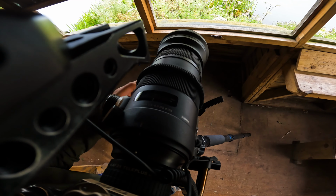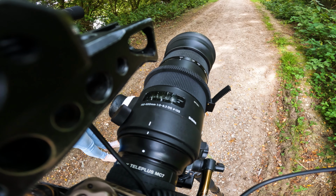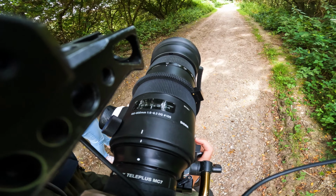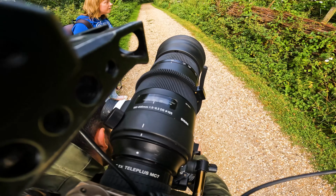He didn't unfortunately come high enough, but he was right in front of the hide, so I didn't want to not take that opportunity. Then I basically went to see what the deal was when it came to butterflies, other birds, etc.